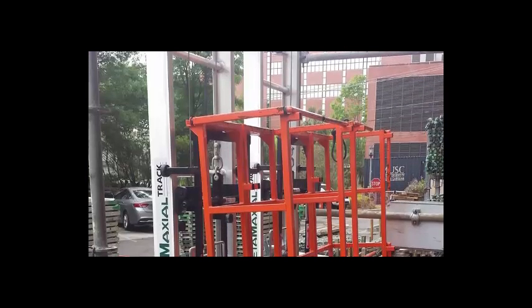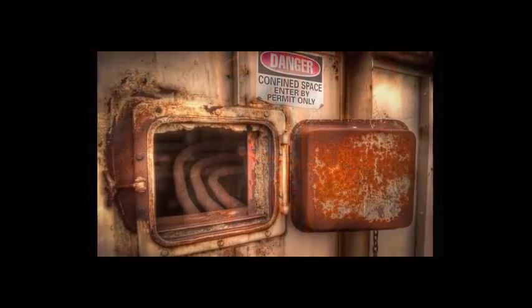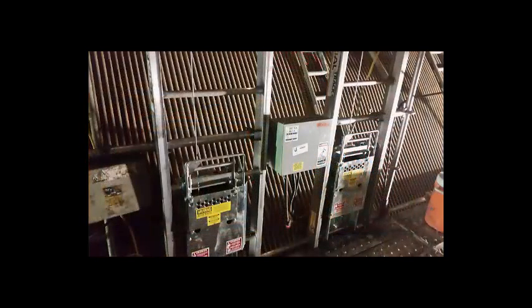By using the MaxSeal hoist, I pass my material in to the bottom. I eliminate my man lines.